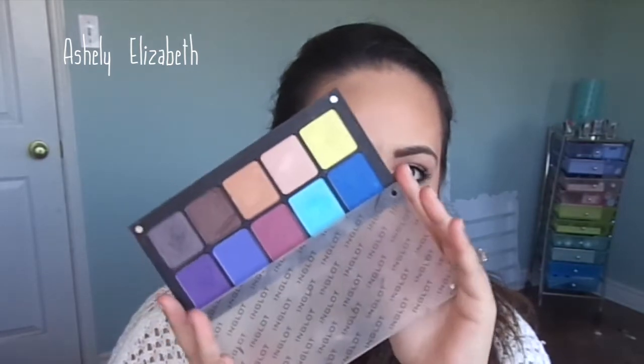Okay, so for best packaging, I chose my Inglot palettes. I have two of them. I just really like the palette itself. As you know, with Inglot, you have to purchase the palette and then you purchase all the eyeshadows. So this is what it sort of looks like, and it's magnetic, which is awesome. It's really neat.